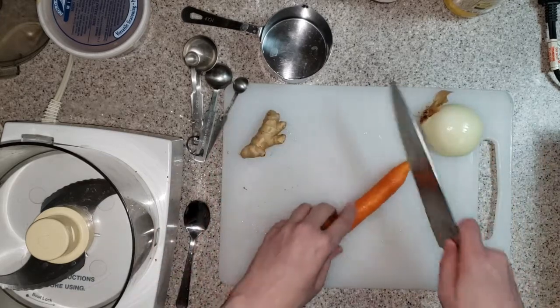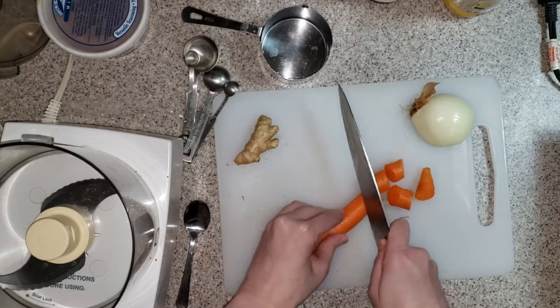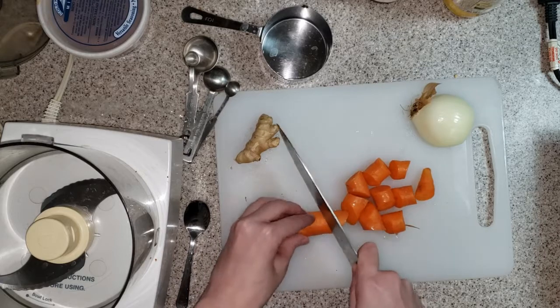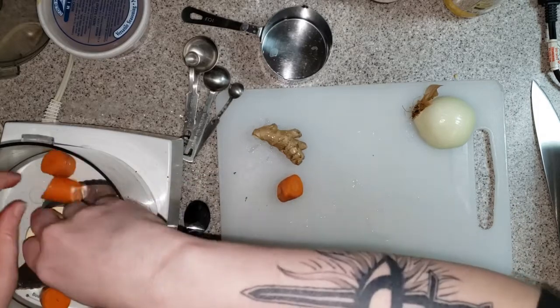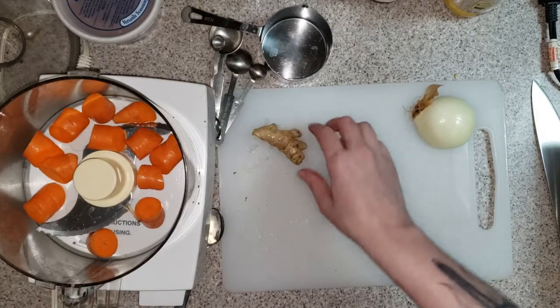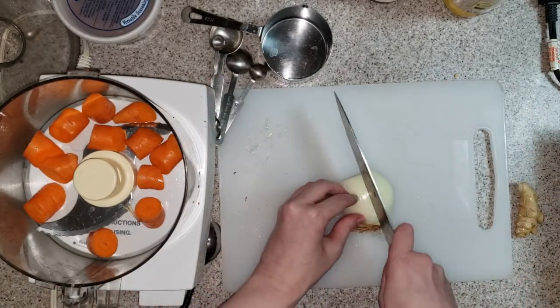But I'm going to cut this up and stick it into my food processor. And yes, I know my knife cuts and my knife handling are probably not the best. So please don't copy me. Stick this in my food processor and move this over a little. It also calls for a quarter of an onion.